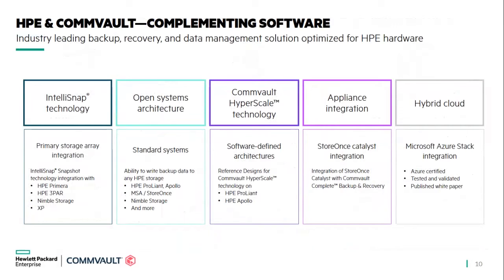As I mentioned earlier, HP and Commvault complement each other, which makes a great complete backup solution. With the IntelliSnap technology, primary storage array integration such as Primera, Ripa, Nimble Storage, and XP, IntelliSnap integrates with these leading storage arrays to help you back up faster and more reliably.